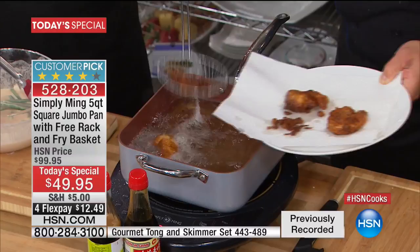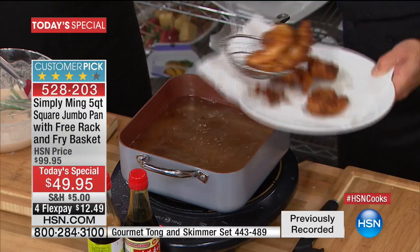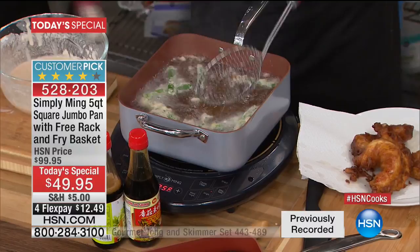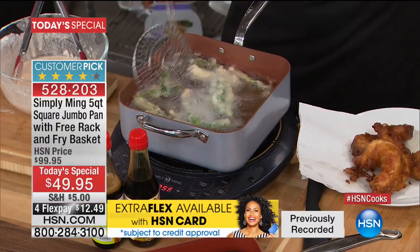So I have to say, Chef, when you did this pan, everybody lost their minds because we love your cookware. But there's something about the square shape of the pan that makes it a little more versatile in a lot of ways. Because if I'm trying to do pan or shallow frying on a regular saucepan or a Dutch oven, even on my stovetop, it's not as easy as this. It's not.